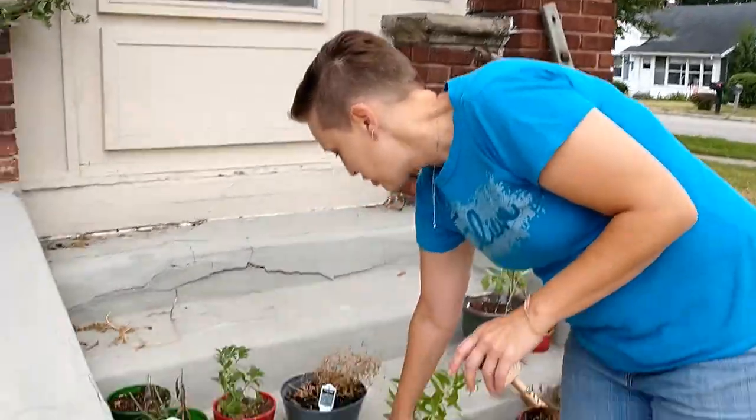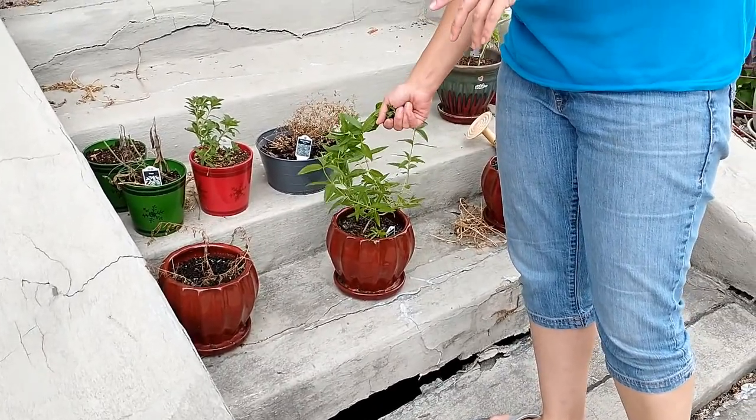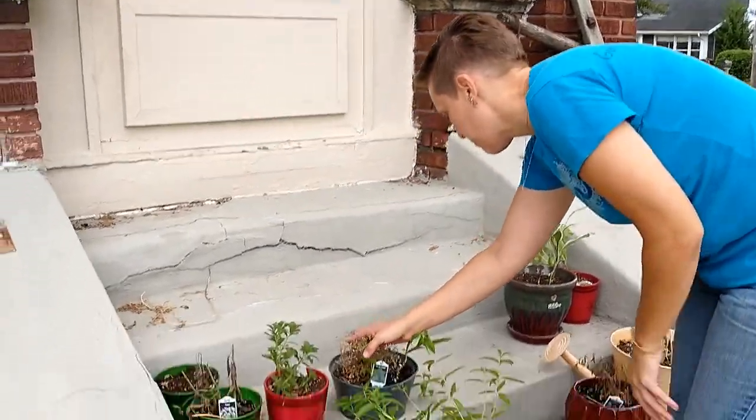Lemon balm, for those of you that may have kids that have ADHD, ADD, lemon balm is a great natural way to, I don't want to say control it, but it's something that will calm them if you rub it in your hand and just rub it on their face or underneath their nose. It really helps our daughter a lot. I am trying to nurse our thyme back to health.